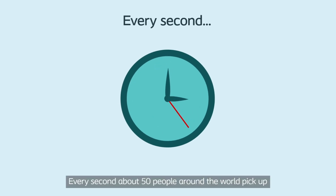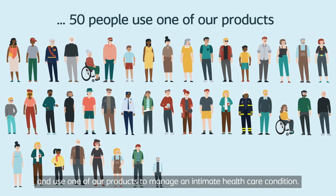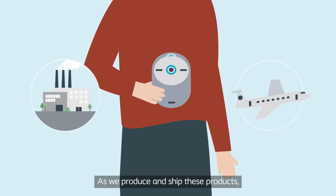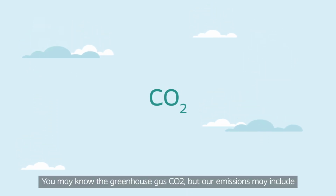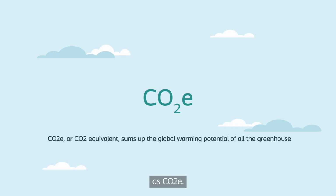Every second, about 50 people around the world pick up and use one of our products to manage an intimate healthcare condition. As we produce and ship these products, greenhouse gases are being released into the atmosphere. You may know the greenhouse gas CO2, but our emissions may include other gases as well, which is why you'll sometimes see us referring to it as CO2e.